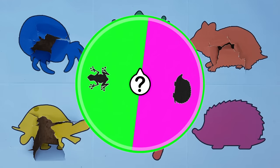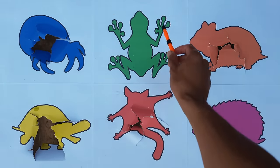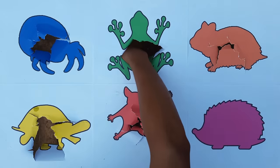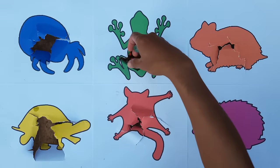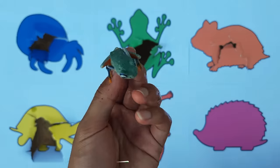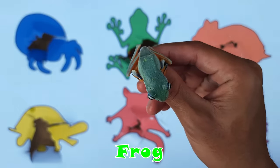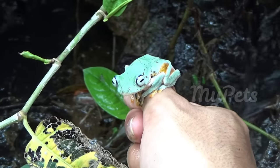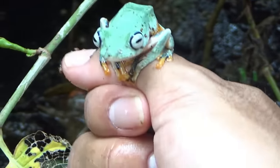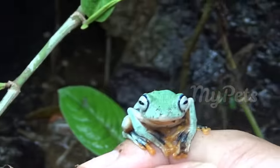Green color. Wow, frog! Hello! I got a green frog from a spin. Wow! The eyes are very big. Okay, let's release the frog into a river.